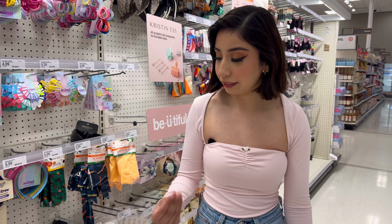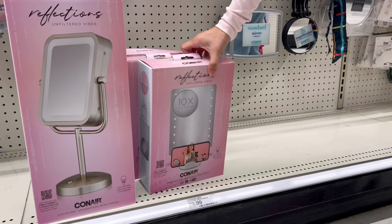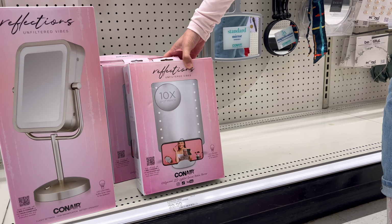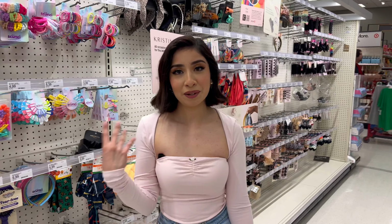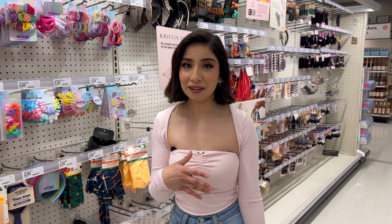Any of you who want to start YouTube or you just want to record yourself, I think this is really cute and a great idea. This goes for $30. It's by Con Air and it's really cool. So it's LED lights and you can place your phone right there and you can start your own channel doing your makeup or skincare routine.